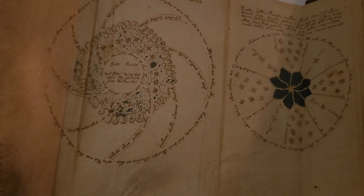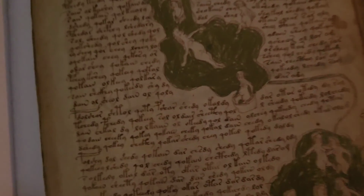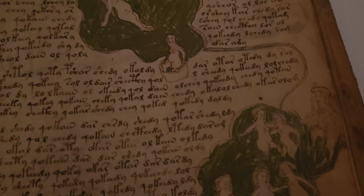Which kind of lends itself to it being a forgery. Especially since there's no other text like it. It's really a one-off. I like that there's these fold-outs, the manuscript is just very interesting. See, it's almost like there's these cosmological drawings, and it's interesting, and women in baths with green water. You really didn't see this stuff at the time.